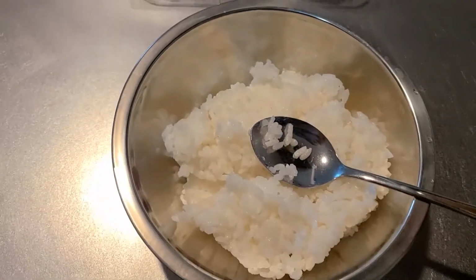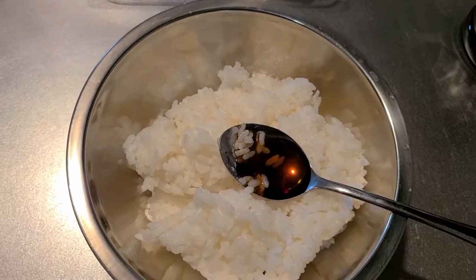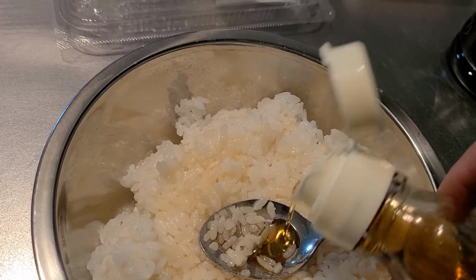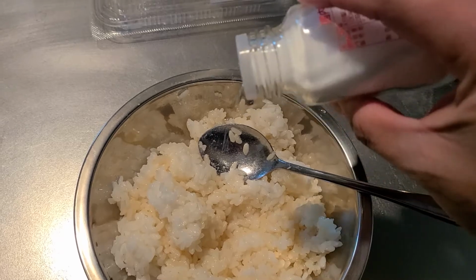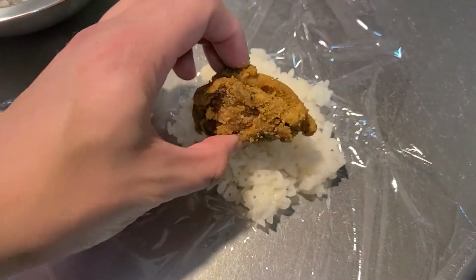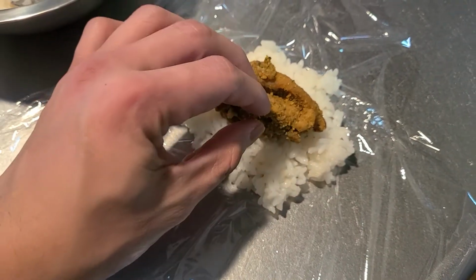Alright, so I'm gonna try to make onigiri right now. This rice, put in the bowl. Okay, so I'm thinking like a little bit of enzu. Maybe a little bit of oil for some Korean style. Maybe a little bit of salt, because why not? It looks well mixed. Will the whole thing fit?